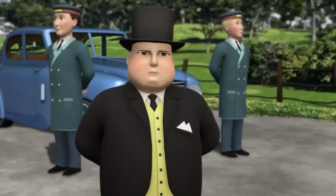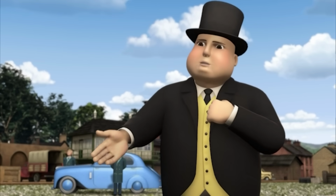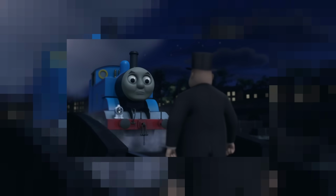Carrie Shale as Topham is frankly hilarious. I think the voice fits the character fine, but his delivery is so serious. I get that he's trying to make him imposing, but it's sometimes a little too much.